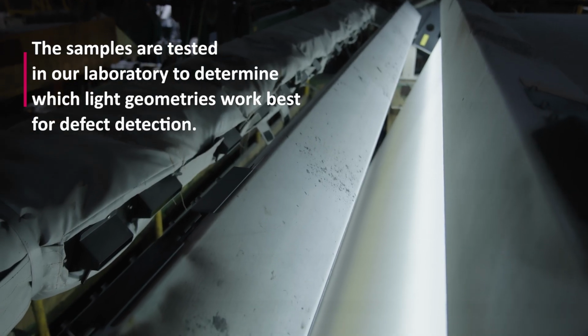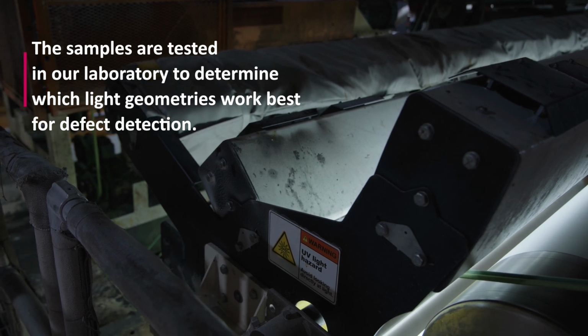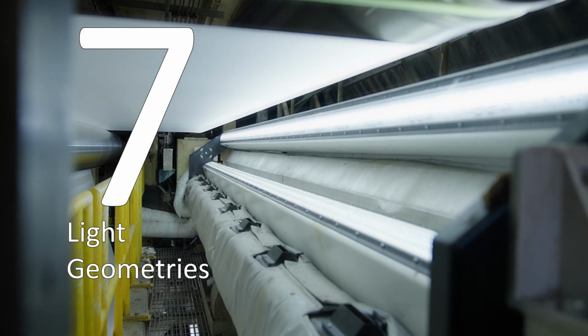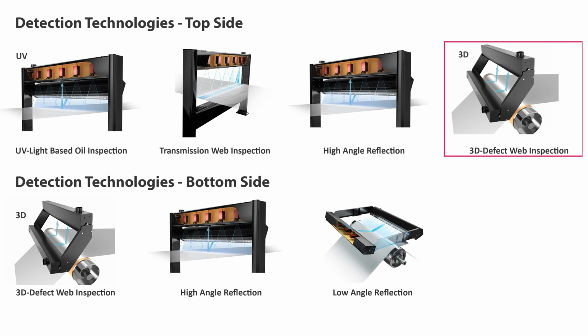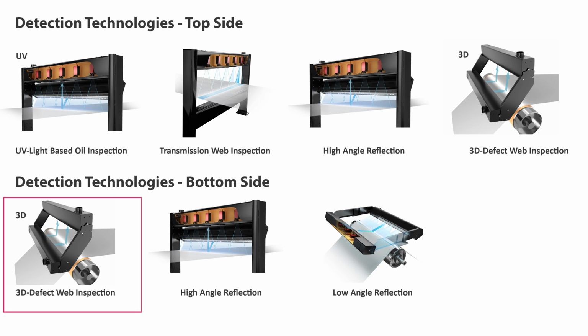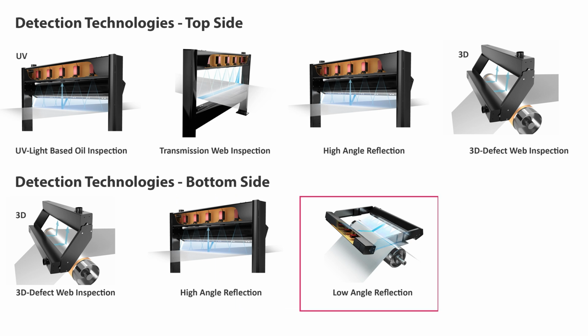For this case, they provided samples which went to our office in Jyväskylä and then went through full testing with all of our light geometries. When determining the best path for web inspection, we look at light measurements, which are different geometries we can put on your web. For this case, we actually have 7 light geometries. On the top side, we are doing UV, transmission, high angle reflection, and 3D measurement. On the bottom side, we're doing 3D and high angle reflection. We also offer a low angle reflection, which we are expanding out at this mill on another line. These different measurements are used for different defect types.